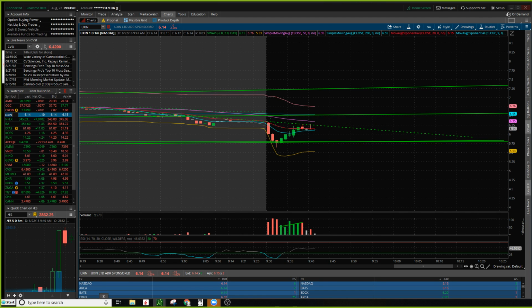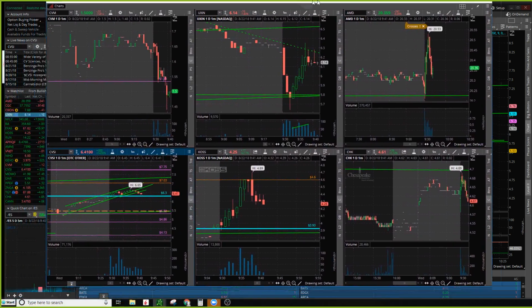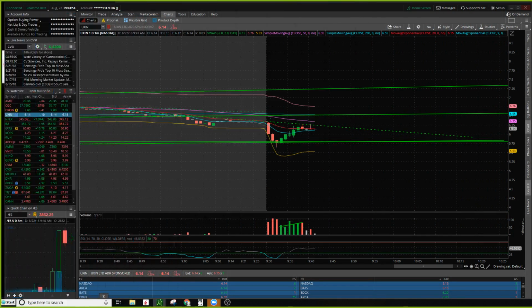That's why it's a good idea to have a set of charts and a monitor that you can kind of watch and say, oh, out of the 6 I'm watching, here's the best pattern, whether it's a reversal pattern or a momentum breakout. But as far as for bullishness, UXIN has been the best for reversal. Everything else has kind of popped and dropped a little bit at the open. You know, COSS had a nice bullish play if you caught it.